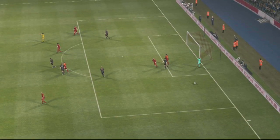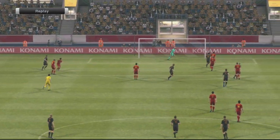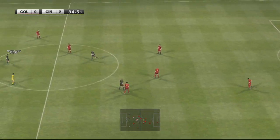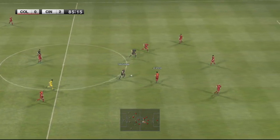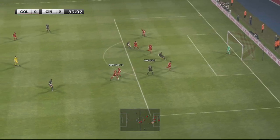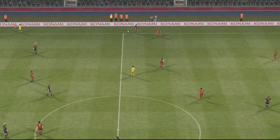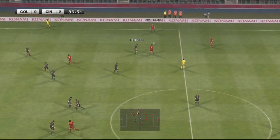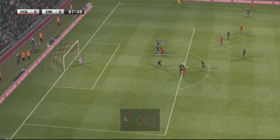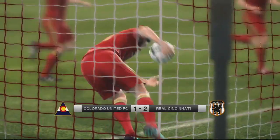Chance. Minutes on the watch now. Away. That'll be a throw-in. And plays it in. Chance here! There it is! Oh, what a finish. He found the left-hand corner with absolute pinpoint precision.